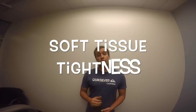So for learning objective number 2, we will identify 3 underlying causes of rotator cuff tendinopathy. First one is glenohumeral instability. The second one is irregular exercise movements. And the third one is soft tissue tightness.